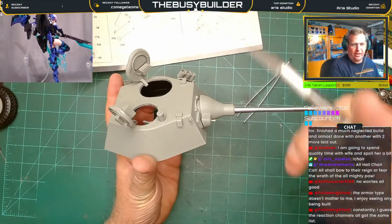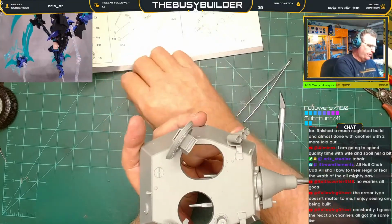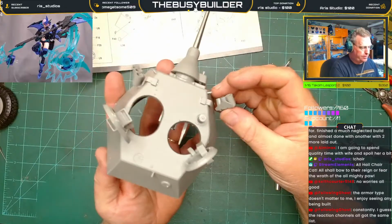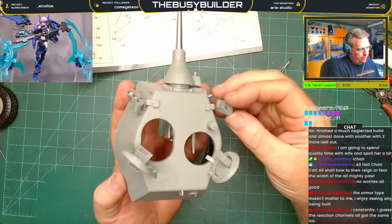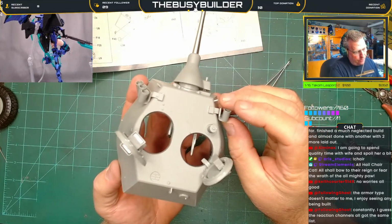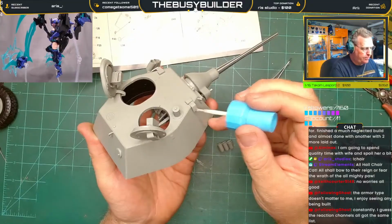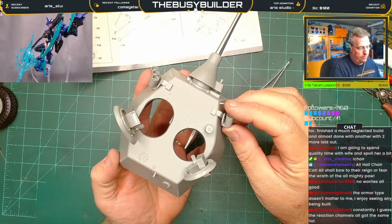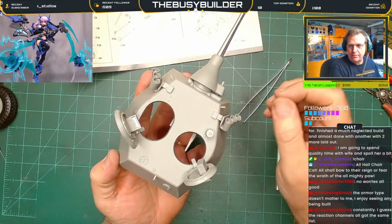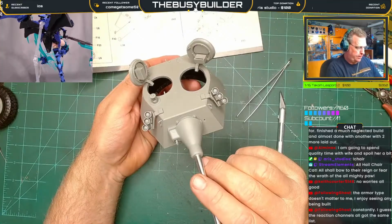Kind of like how Italeri in the old days used to put a ghost line on that you would match something up to. Nothing like that, and there's nothing on here either. Oh, there is on this one, but there wasn't a witness mark on that one. So let's see how well that lines up to what we've done. I think it has it down too low. I couldn't see a witness line on that one at all. But then again, I am slowly going blind, it seems like.